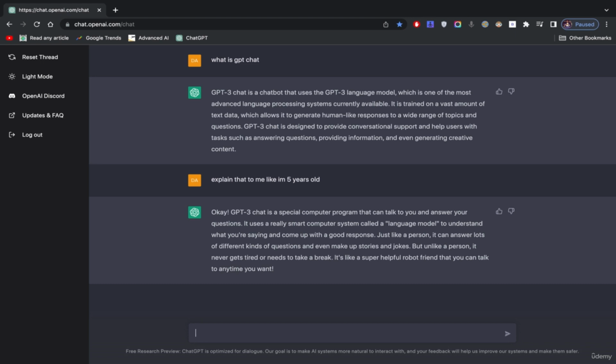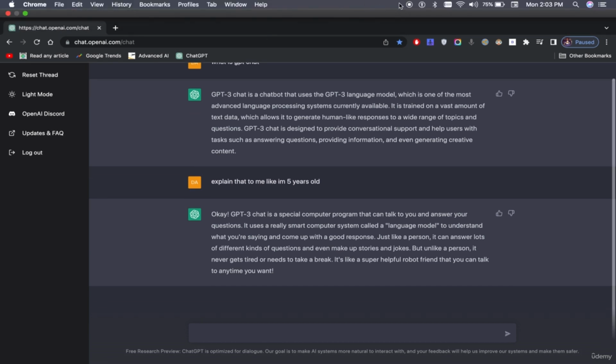Perfect response. Perfect explanation. Again, GPT-3 chat is going to be the smartest friend you will ever have for anything you will ever want to know. This is only the beginning. This is the beta version. As GPT-3 comes out, 4, 5, the uses are innumerable. So that's what it is. Let's go ahead and get into the next module.